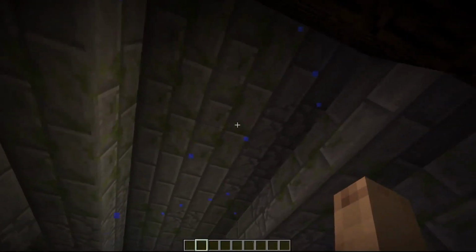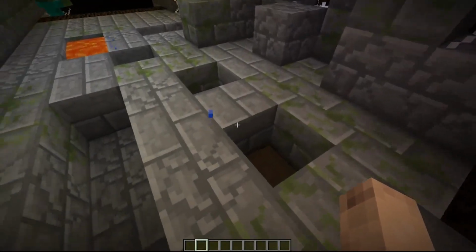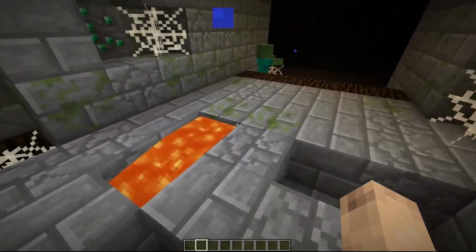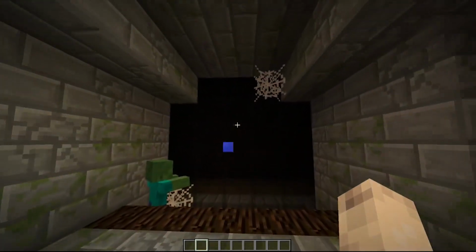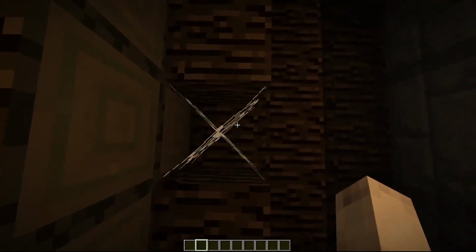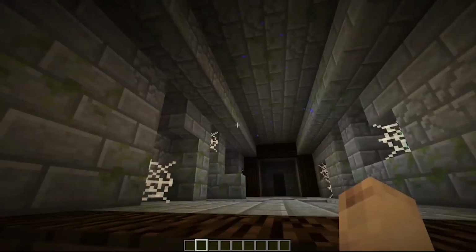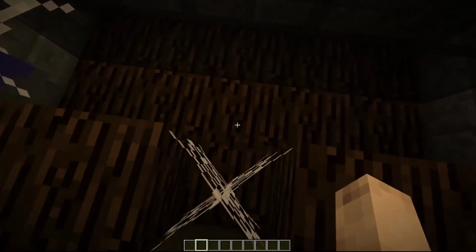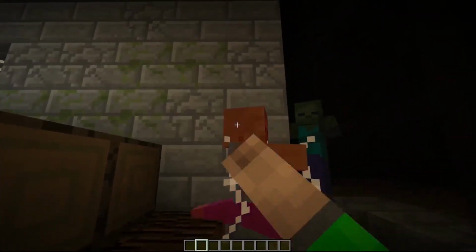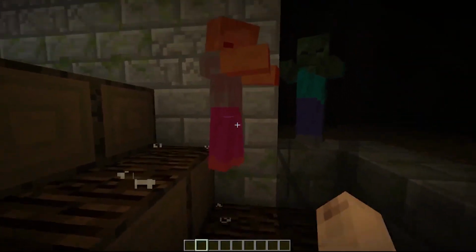But there is also some lava down here and there is water dripping down from the roof, which makes me scared, and there is a zombie trapped in a spider web and that is not great for that guy. But it seems like this might have been a mine or something, since there is a really poorly made staircase right here and we just got webbed by a web, which is also not great for our image, and we just got trapped by a bunny, which makes it even worse.